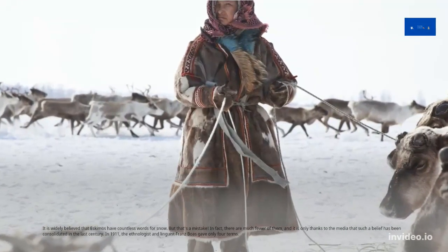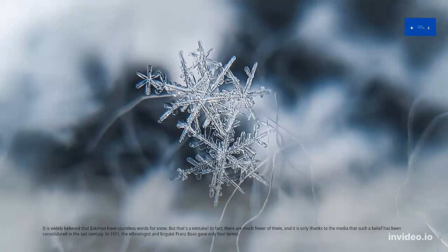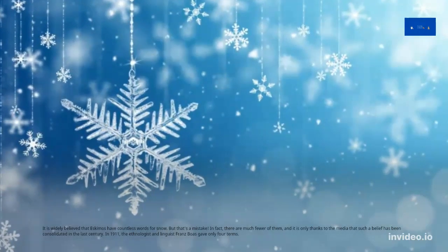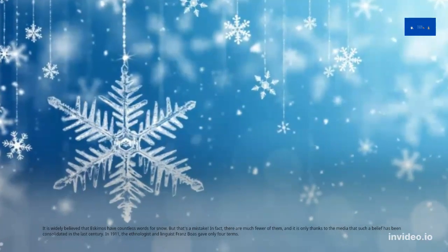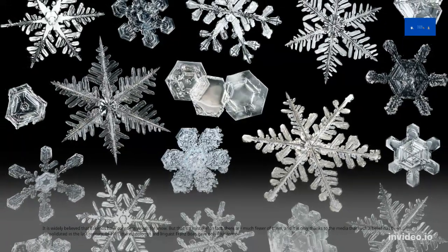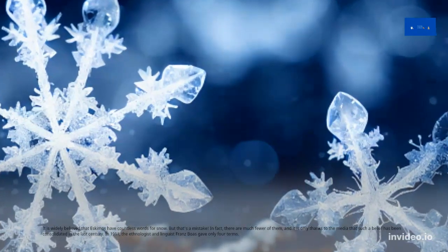It is widely believed that Eskimos have countless words for snow. But that's a mistake. In fact, there are much fewer of them, and it is only thanks to the media that such a belief has been consolidated in the last century. In 1911, the ethnologist and linguist Franz Boas gave only 4 terms.